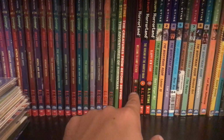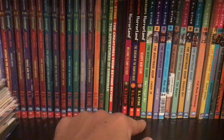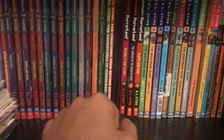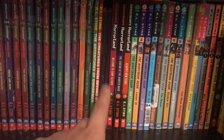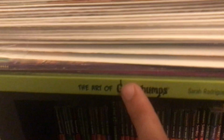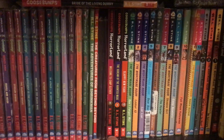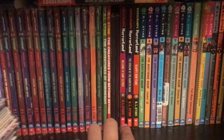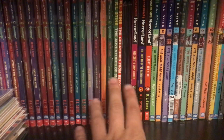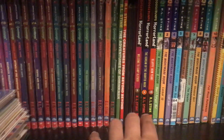And now you might be asking, why do I have Welcome to Camp Slither, The Scream of the Haunted Mask, and Slappy New Year here? Now, for those of you that don't know, there was a 27th Series 2000 book called When the Snake Bites, as revealed in The Art of Goosebumps. I have this here because speculation is that Welcome to Camp Slither could be that book. So I thought, why not put it here? Kind of make it like another Series 2000 bridge book between that and Goosebumps Gold.